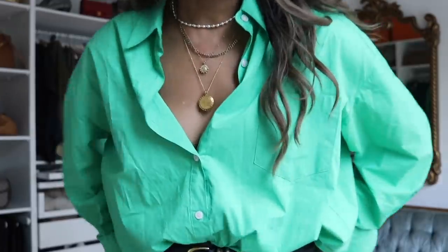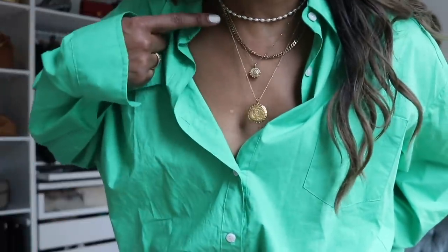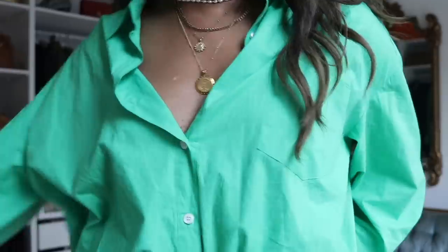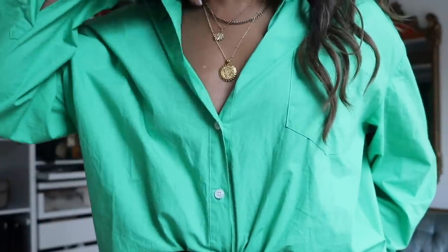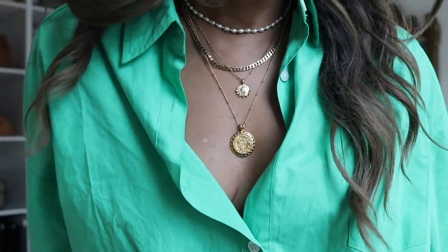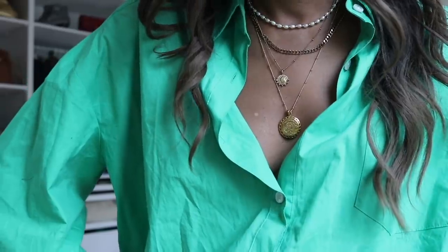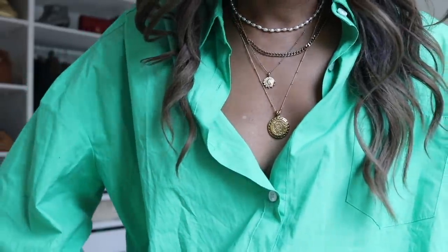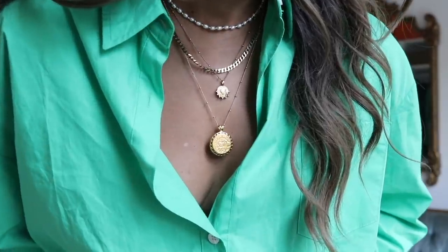Just a couple more of my favorite pieces that I've had from Mizoma. Actually, the only new piece is the beaded necklace that I added recently. But these two I've had for a while. The flat chain, I've also had this for a while. But I like to wear it to layer, either by itself, or I will layer it with pendants like these two. The largest pendant is the Lucy Williams Rising Sun medallion pendant or necklace.